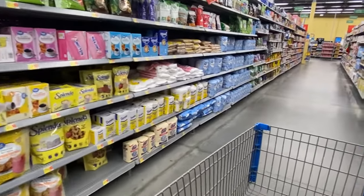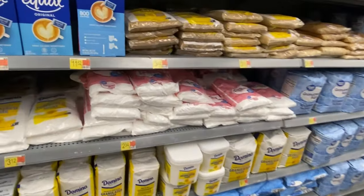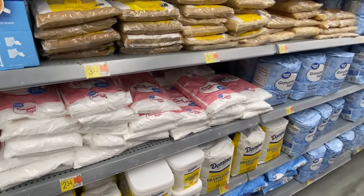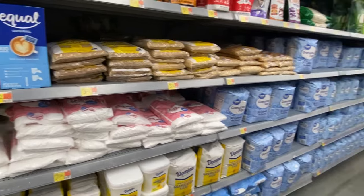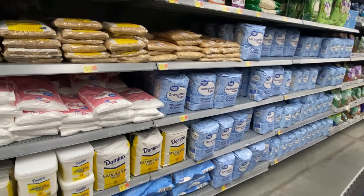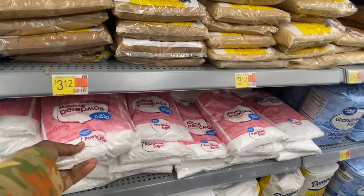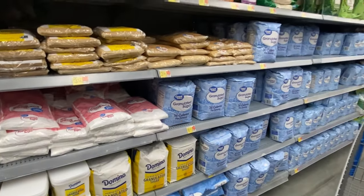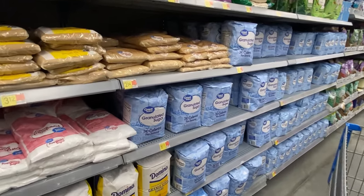So next we have the sugars, powdered sugar, 312, generic 234. I've shown you, you can make your own powdered sugar. Just buy a bunch of regular white sugar and put it in your blender on high and you'll make your powdered sugar. And that could save you money that way if you were looking for another way to do it. Just look for that video in my playlist.